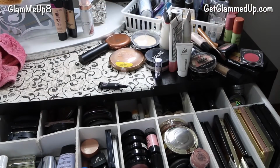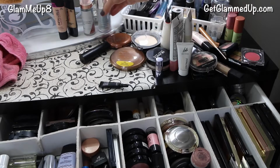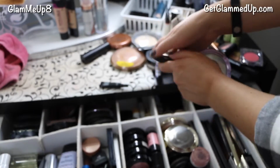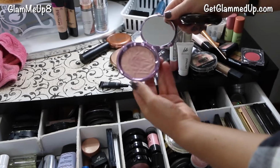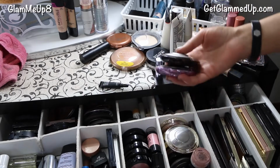So I actually have some overflow up here. These are products that I've recently got, so I've been testing them and stuff. But I got two new ones from Becca. This one is their new one, called Gradient Glow. And you just get a bunch of different colors there. This one's called Lilac Geode, and it's a really pretty pinky purple color. So I'm finally going to put these away since I've been using them quite a bit.